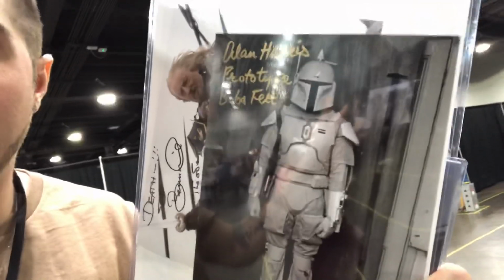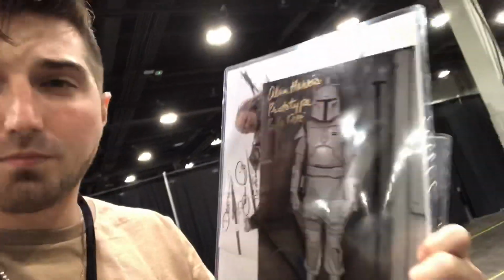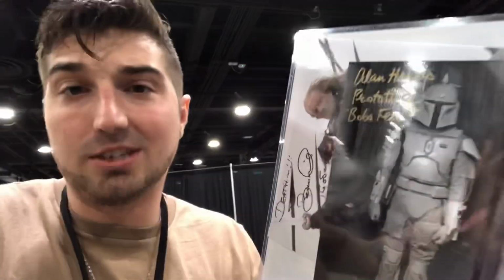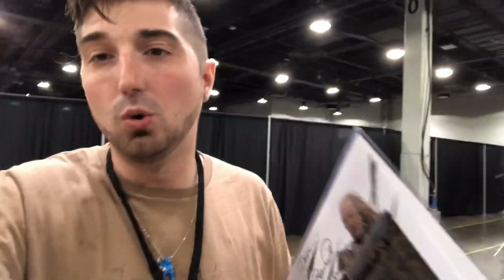I ended up going back and getting another Alan Harris autograph. I actually got him as prototype Boba Fett. And then you can see my other Lord of the Rings one right there. It says Death. It's pretty cool. But yeah, Alan Harris was actually the guy that wore the prototype outfit, the prototype armor. So I was really excited to get a cool autograph photo of him wearing the armor. I didn't realize he was going to have those photos at his booth, so I was really excited to pick that up. And then we also, well, I'll show you this one.